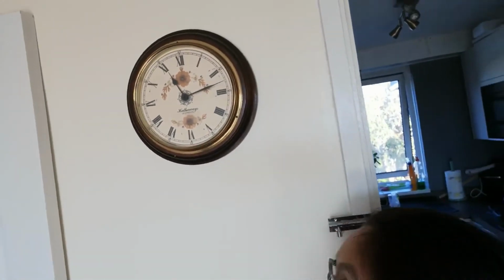Time check, it's almost 11:15, so it just takes 1 hour for me to do everything. Just a little bit of tidying is enough, not really urgent to clean really, really well.